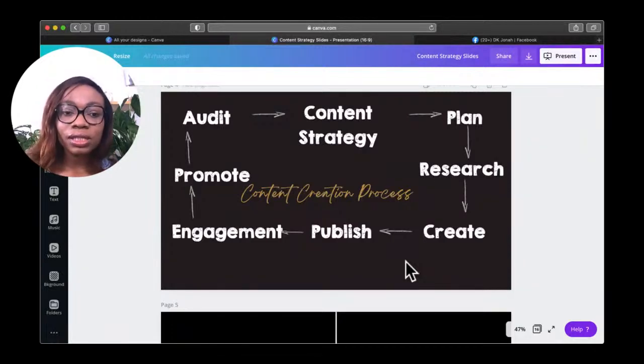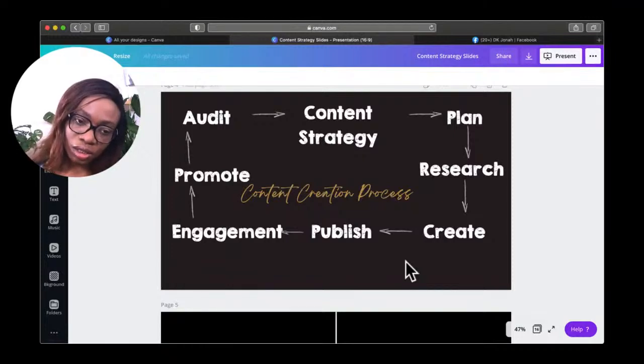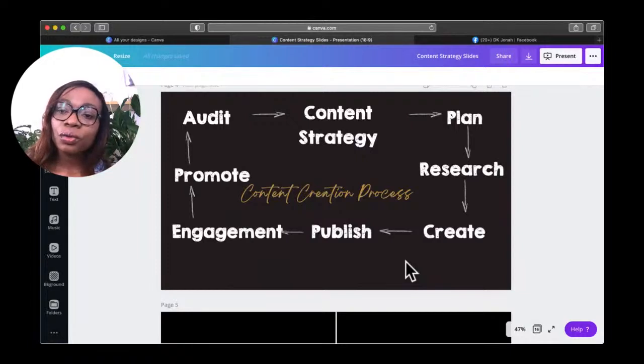So the process is simply this: plan, research, create, publish, engage, promote, audit, back to content strategy. Because the plan is based on your content strategy. You create a plan of what you want to research on. You research, you design what has already been researched before you publish it. And when you publish it, you don't just publish it and then leave it somewhere else. You publish it, then you go out there and engage with people so that they can engage with your own content. Then you promote it also. Oh, I have a new post, go and check it. So you promote on other platforms. But then you audit after doing that before you go back to your content strategy. So your content strategy is not something that you get.